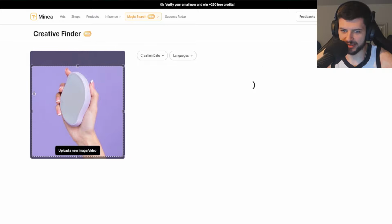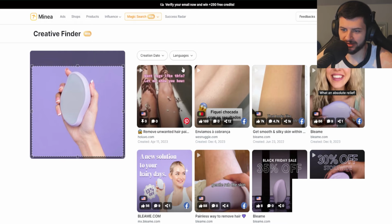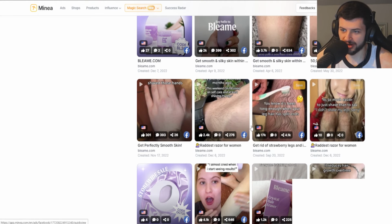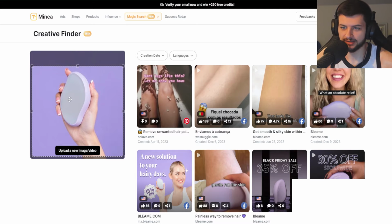Now no creative seems to be using this particular image, but if we resize it a little bit, now it's actually giving us some results. So it's actually showing us results, and then we can filter obviously by the creation date, and we can have a look at all of the impressions. So this is actually a genuinely really cool AI tool where you can just quickly find ads from competitors.